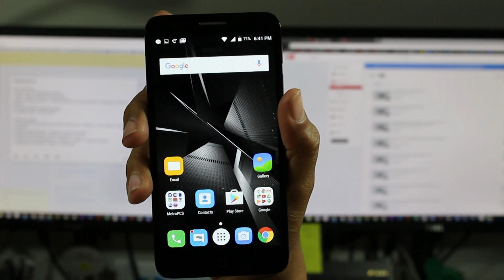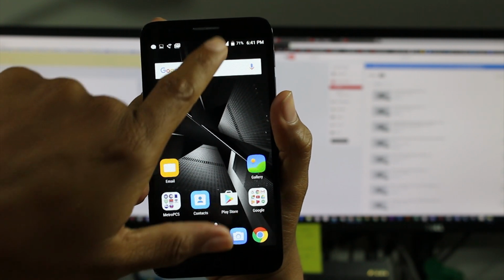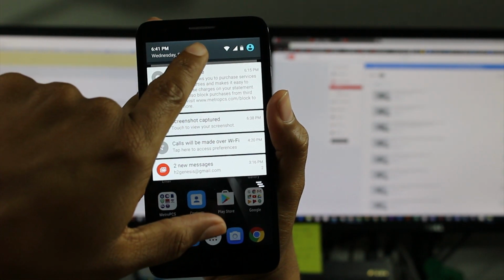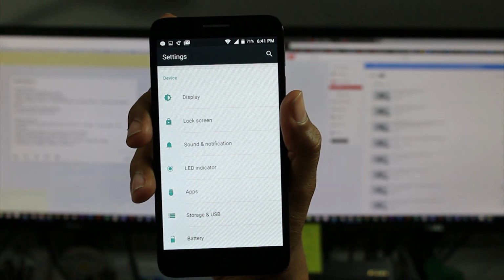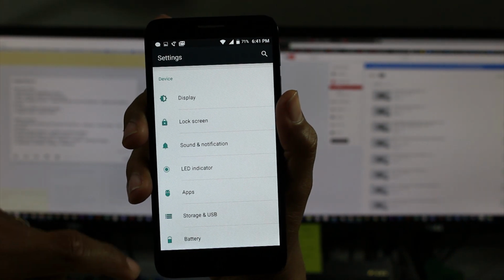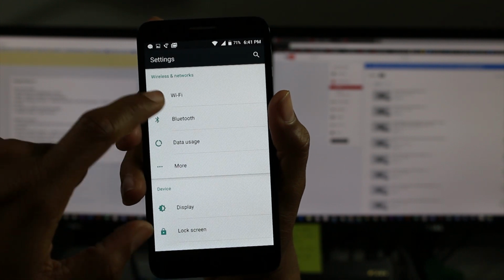One of my favorite things I do with all the phones that I have now. Let's swipe down from the top, tap here, go to the settings wheel, and we're going to go to Wi-Fi at the very top.